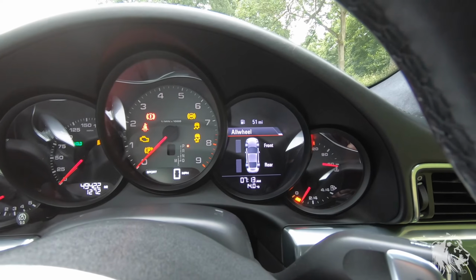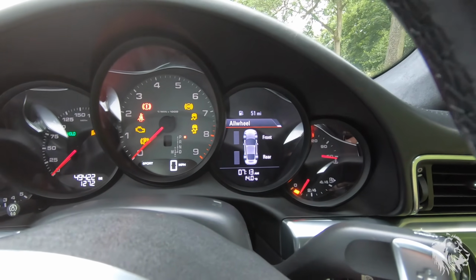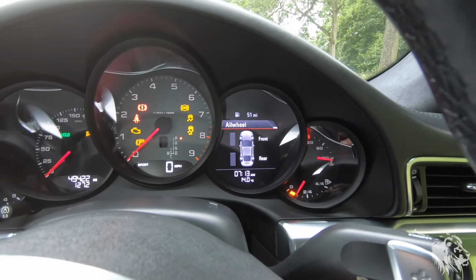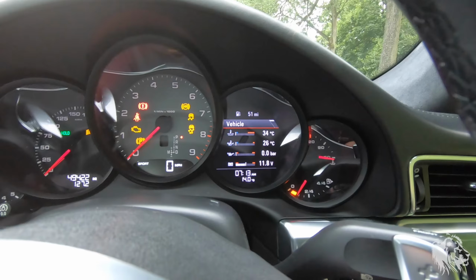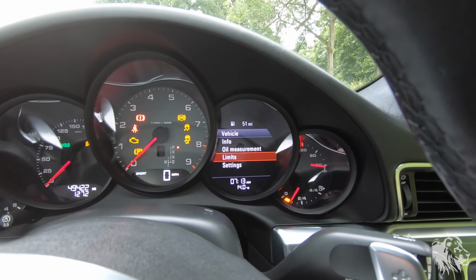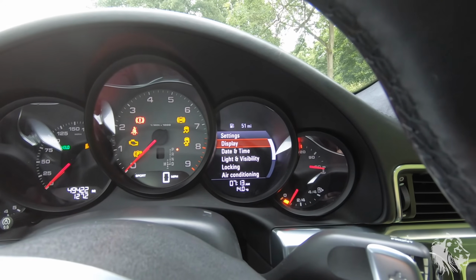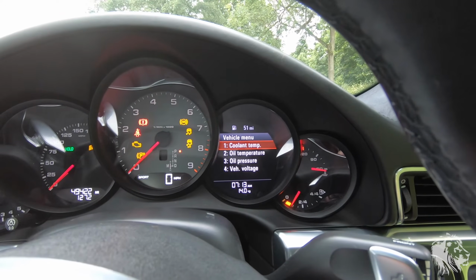So it goes from, I believe, 5 to 40% power. Torque can be directed to the front wheels, and you can see that live. And then you can have some vital statistics there as well. So you can actually change what you want on there, and I'll just show you how to do that quickly. Go to settings, go to display, vehicle menu.